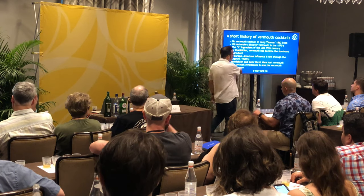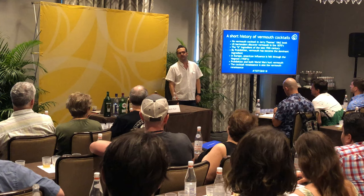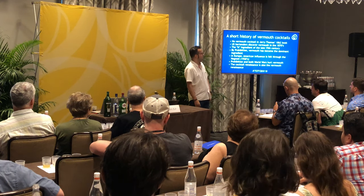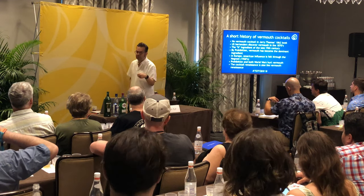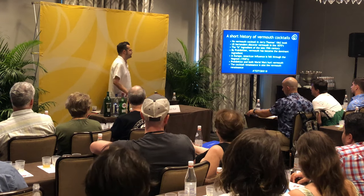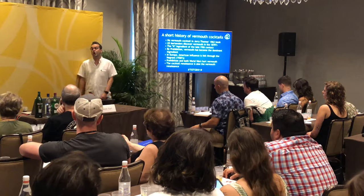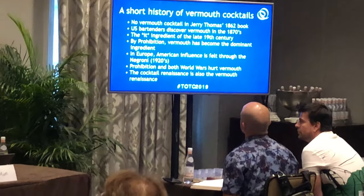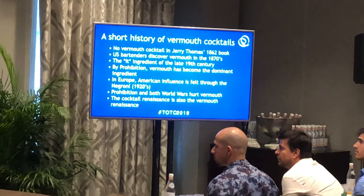By prohibition, if you took any cocktail book, I would say 70% of the drinks might have vermouth in them. So it's a big difference. In Europe, obviously, the American influence led us to use vermouth in a style more close to the American style, Negronis, etc. Prohibition and both World Wars hurt vermouth a lot. Big disruption to wine trade, and you guys got used to having very bad vermouth, which I think is why you started to have less and less vermouth in a dry martini.